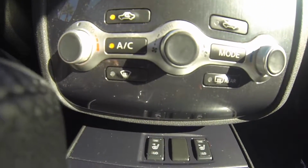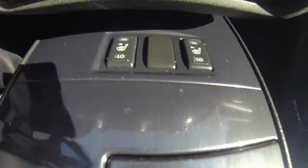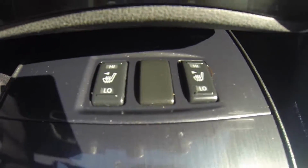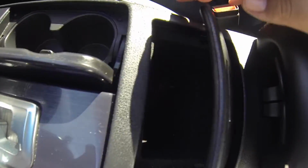There you have your AC controls, dual climate controls, heated seats, dual heated seats, cup holder, 12 volt charging port. In the center console, you have another 12 volt charging port, an aux, and a USB.